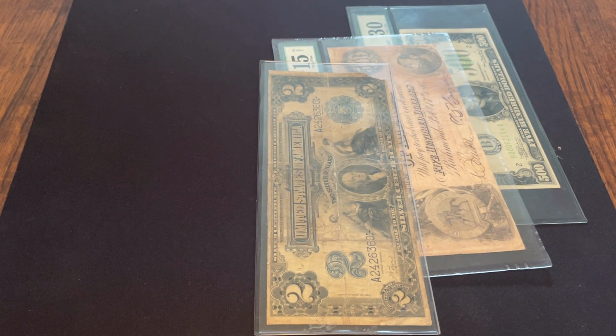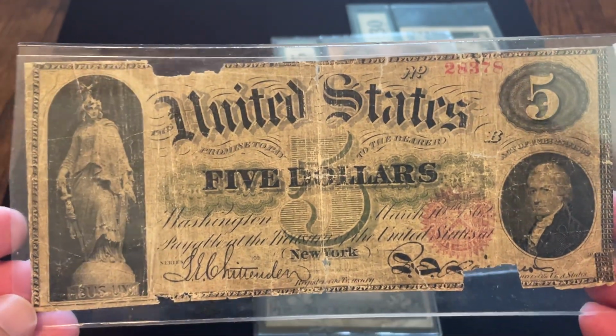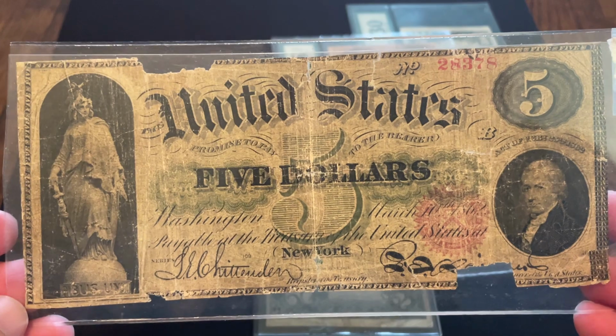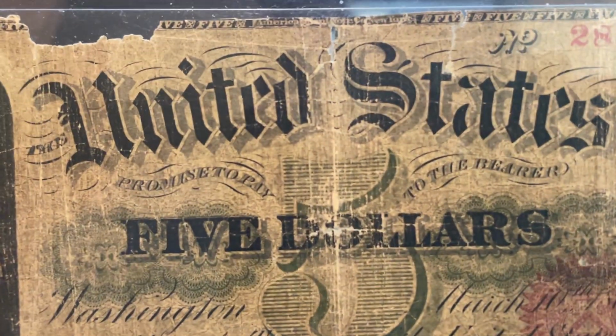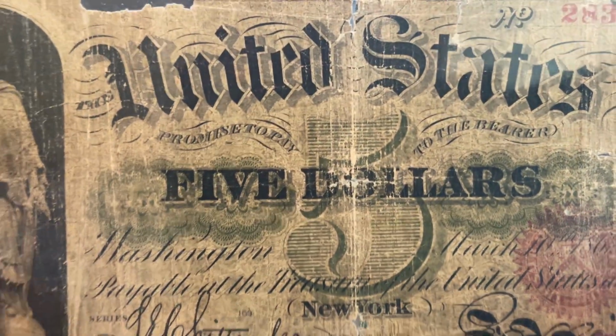Number 7. I was scrolling through eBay and I spotted this one. And this is a $5 legal tender. And I think you can make that out on top. It's 5 United States of America.